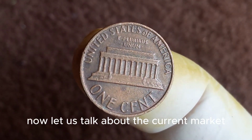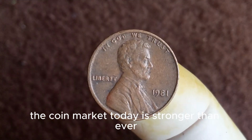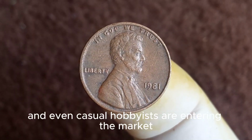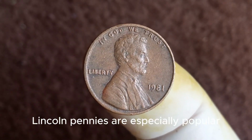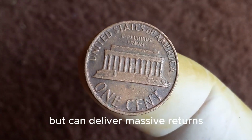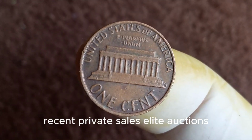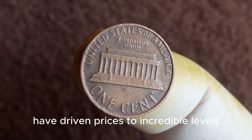Now let us talk about the current market. The coin market today is stronger than ever. Collectors, investors, and even casual hobbyists are entering the market searching for tangible assets. Lincoln pennies are especially popular because they are affordable to collect but can deliver massive returns if the right coin is found. Recent private sales, elite auctions, and registry-set competitions have driven prices to incredible levels.